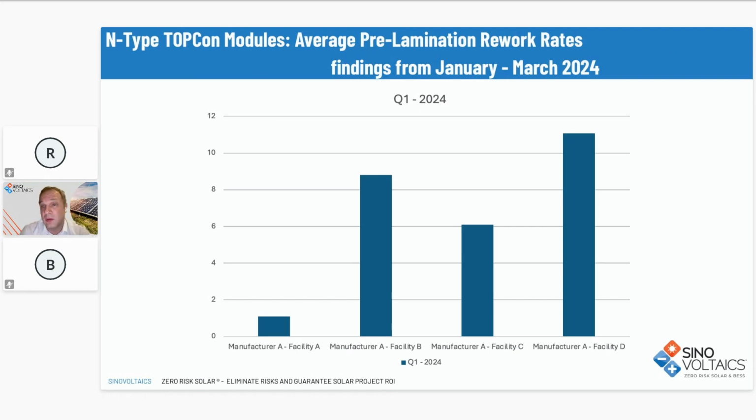This is also an indicator that the experience and handling level with N-type TOPCon modules at different production facilities of one and the same supplier can be quite different as well. So choosing the right facility is of importance, of course. And boosting such experience and handling level can help to bring about vast improvements, and here necessitates the support and insights from science, which brings us now to the presentation of Professor Bram Hoeks today.